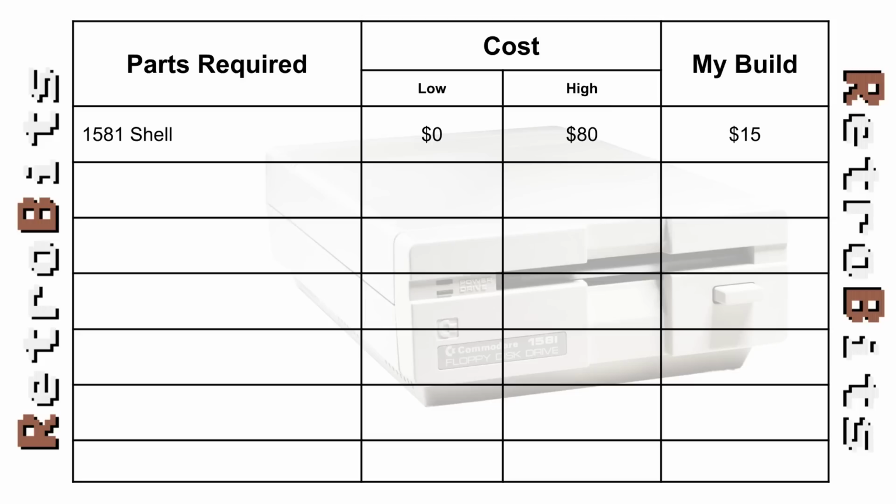First, the case. The shell can be 3D printed or built from a number of other materials. Your creativity is the limit here. If you have your own printer already, it'll only cost you filament, power, and time. On the other hand, if you buy a ready-to-use case on eBay, it'll run you about $80. I was lucky to be able to source a new old stock case for $15 a few years ago, but the supply has since dried up.